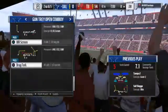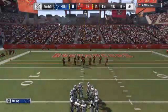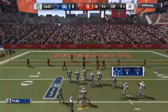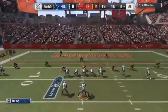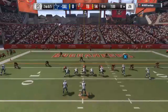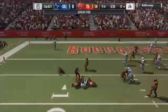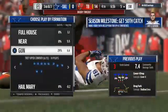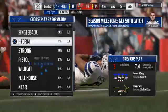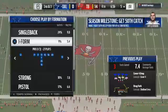Back now in Tampa. From the shotgun, he'll look to throw. This will be caught at about the 5. And now it looks like we've got a Cowboy shaken up down there on the field. While the training staff takes a peek, we'll take a break.